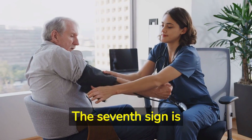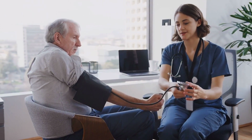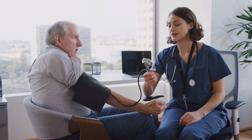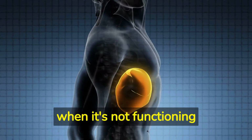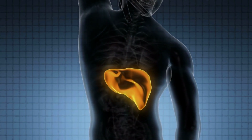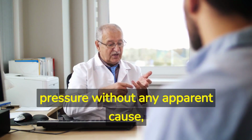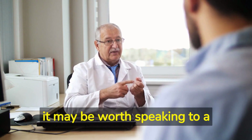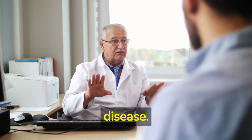The seventh sign is high blood pressure. The liver plays a role in regulating blood pressure, and when it's not functioning properly, it can lead to high blood pressure. If you have high blood pressure without any apparent cause, it may be worth speaking to a healthcare professional about the possibility of fatty liver disease.